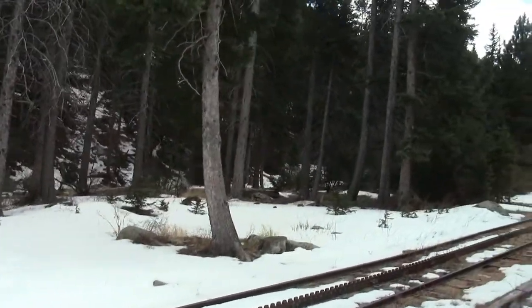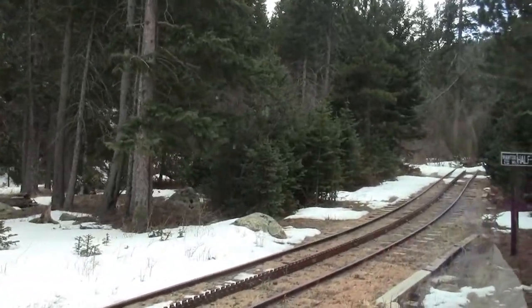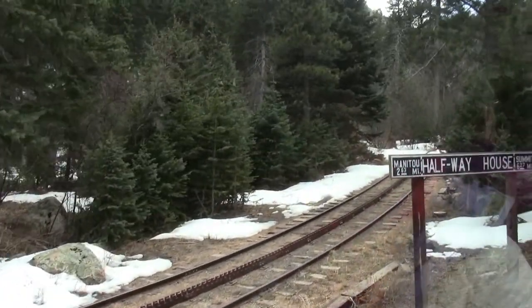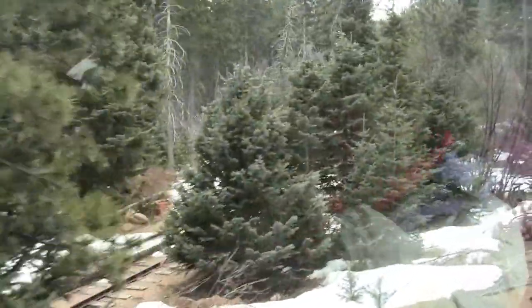Now this piece of track used to go to the Halfway House Hotel. The hotel was torn down about 100 years ago, but if you'd like to see a picture of what it looked like, I can show it to you on our trip down.